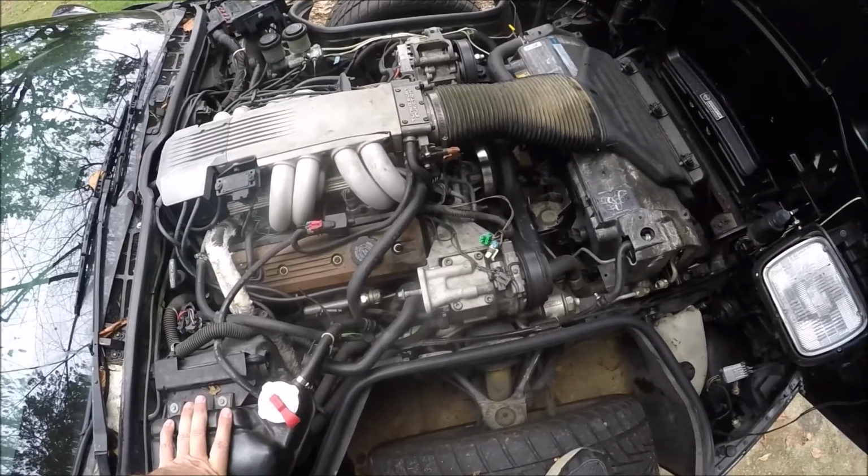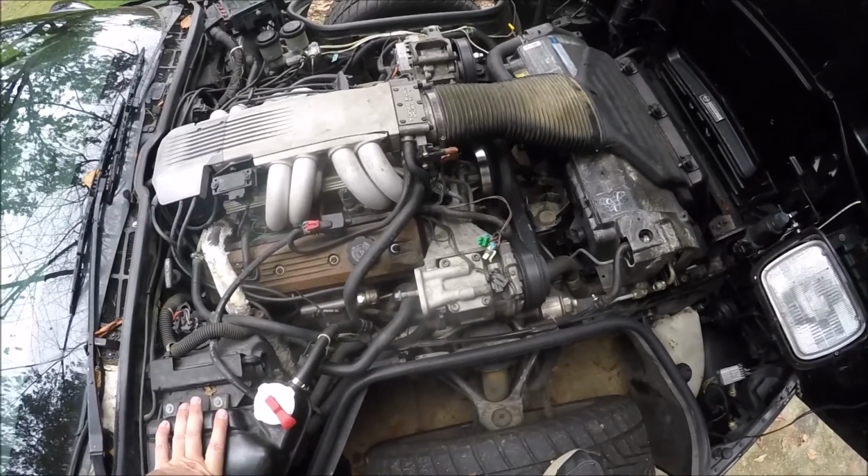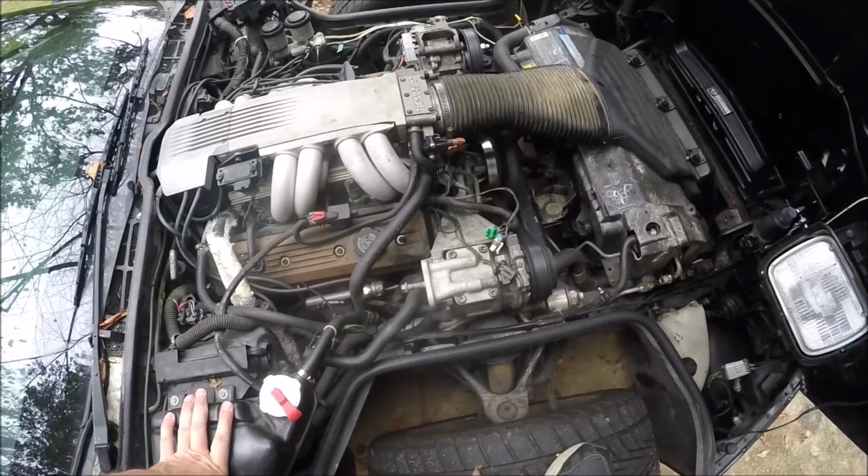So I want to run as efficient and as cool as possible. So I've replaced those relays. I've replaced the temp sensor, one of the temp sensors. And now I'm going to redo the wiring and it all should be good.